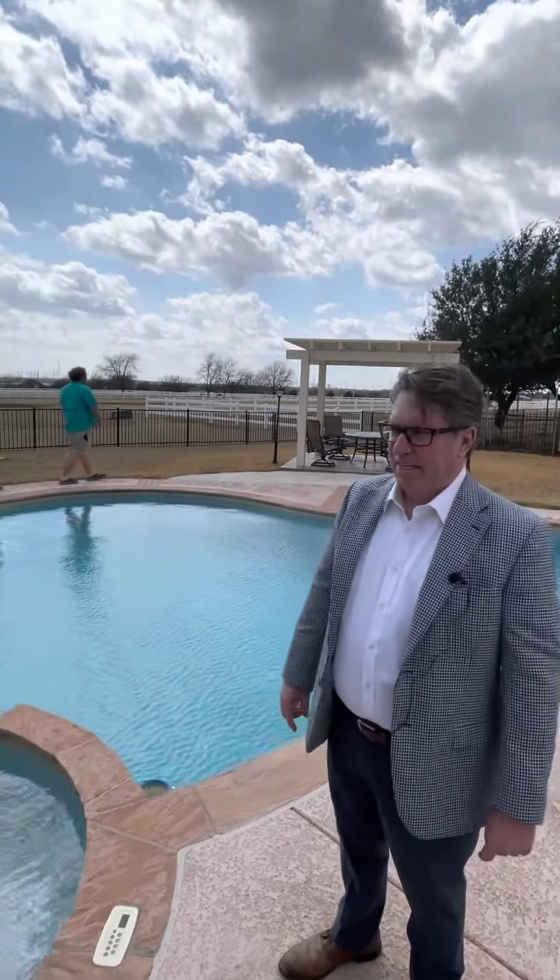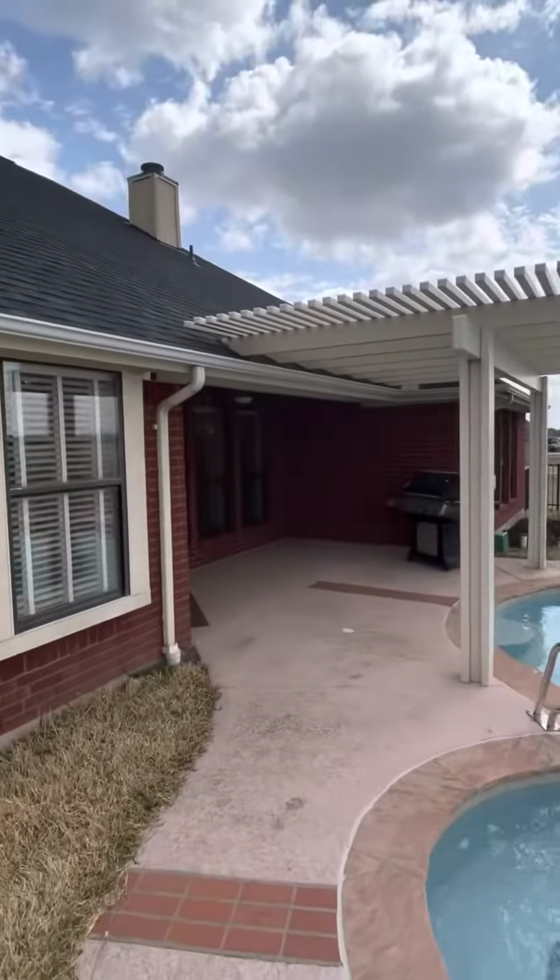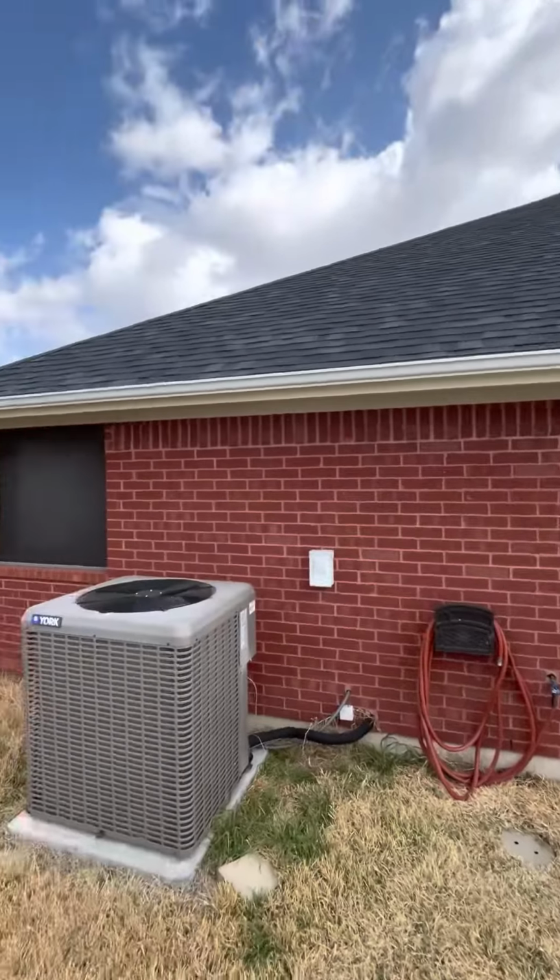So we currently have this property listed at $600,000, and we have an open house today from 1 to 2. Roof is about 2 years of age.